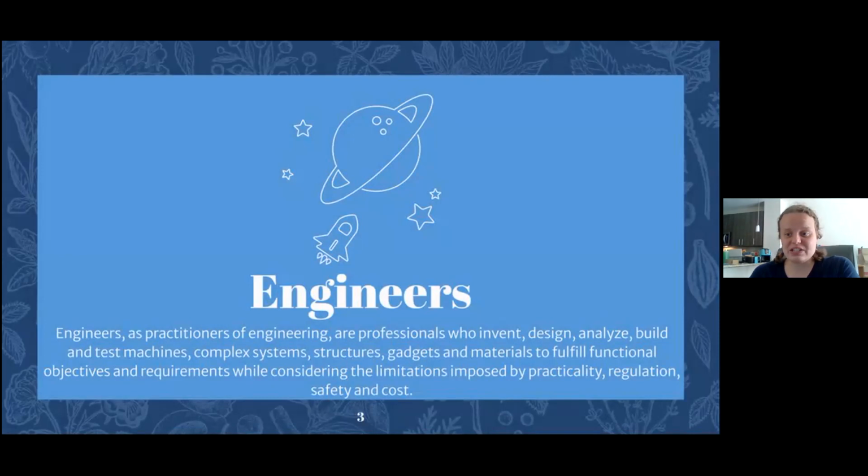Here's just one definition of an engineer. Engineers, as practitioners of engineering, are professionals who invent, design, analyze, build, and test machines, complex systems, structures, gadgets, and materials to fulfill functional objectives and requirements while considering the limitations imposed by practicality, regulation, safety, and cost. Well, that is a mouthful, to put it lightly.